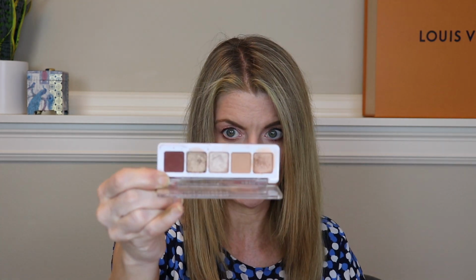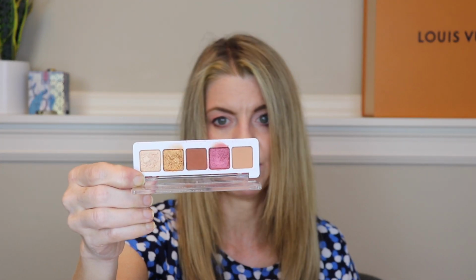I'm keeping all of these, by the way. Big surprise. Here is the mini nude palette. All right, another study in nudes from Natasha. The mini sunset. All right, there's that cranberry color that I love so much. So much fun to play with that palette. I should have mentioned back when I popped up the mini retro palette, I have no interest in the large, the $65 retro palette she just came out with.